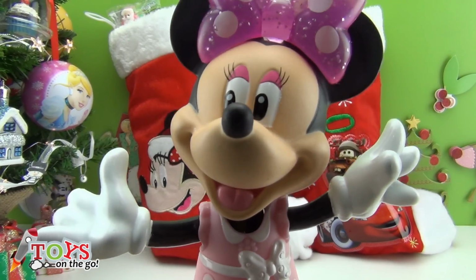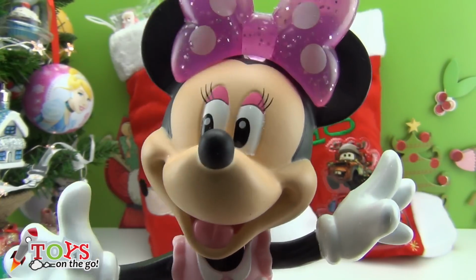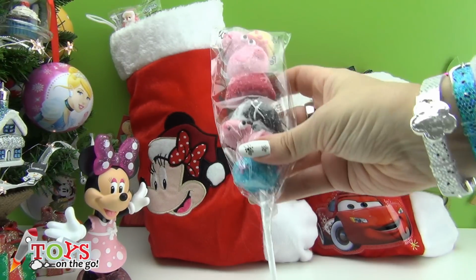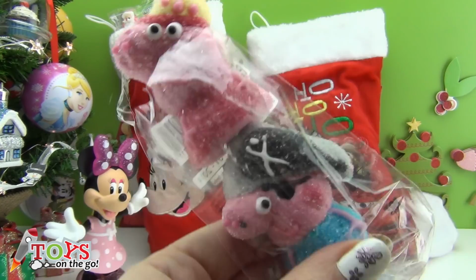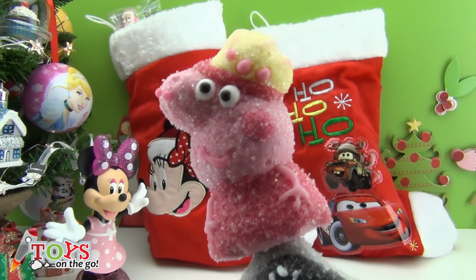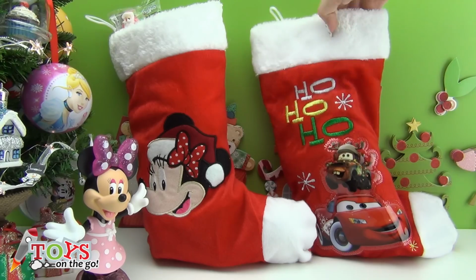Here I've got Minnie, who's going to join me while we see the surprises. Hi friends! Shall we see what's inside together? Let's start. I wonder what the first surprise is. Two Peppa and George jellies. George is dressed as a pirate. And Peppa's wearing a really cool hat. Let's continue.